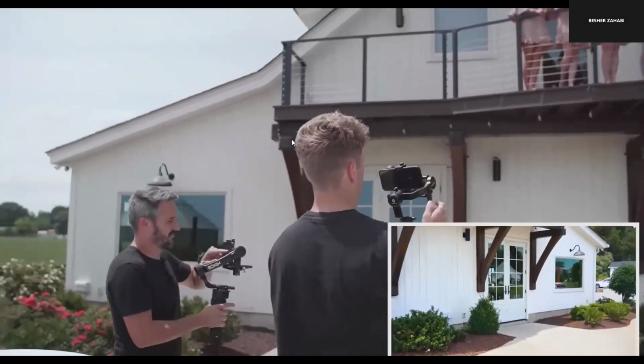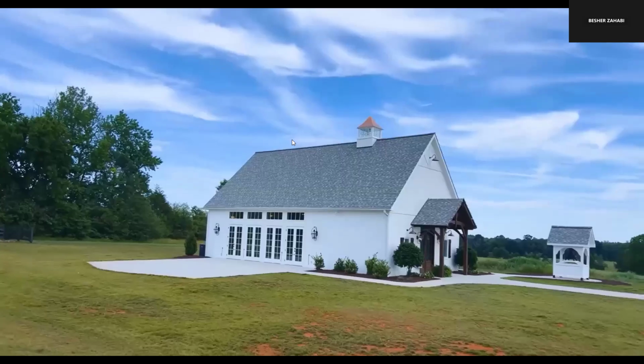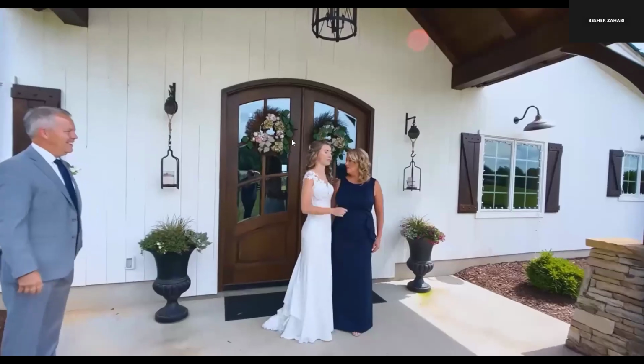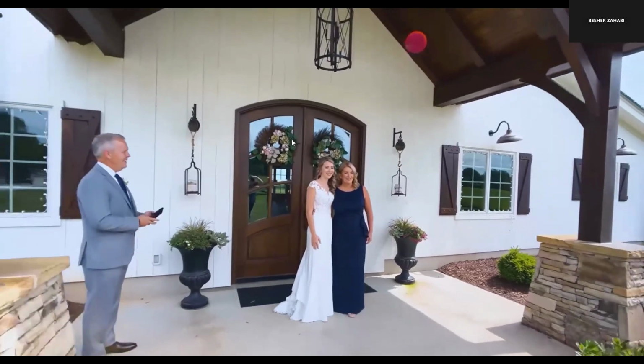So the second thing that we're going to be working on with the iPhone is trying to avoid that iPhone look. Now it's really strange if you put an iPhone next to a DSLR with the same lenses. One just kind of looks like an iPhone, and you're not even sure why that is, but you just know subconsciously that it is an iPhone. So there's four things that we're going to be doing to make it not look like the typical iPhone footage.